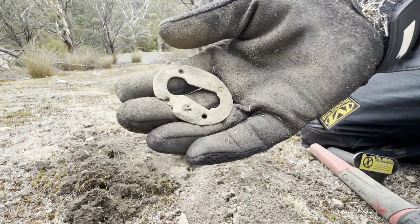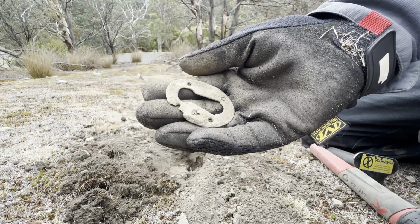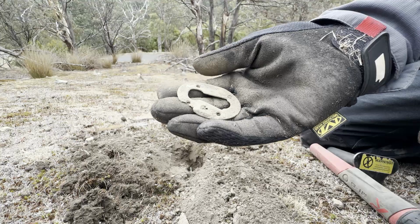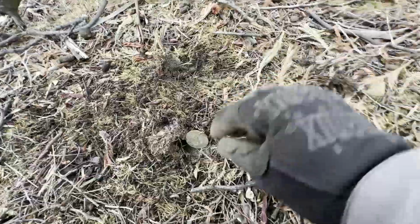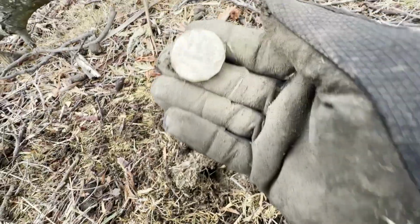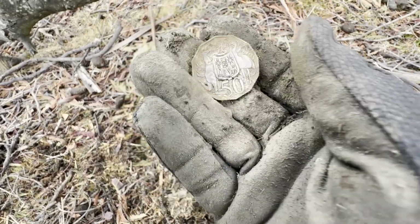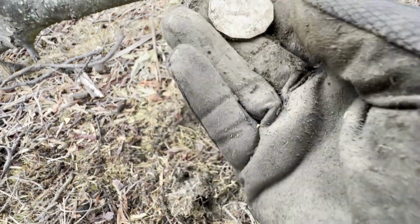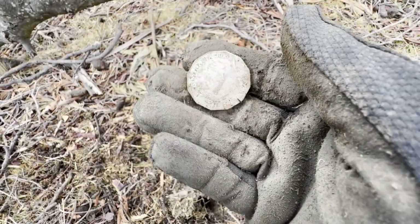I'll probably give this area another half hour, and then I might move on to another site that I've been to once before and had a little bit of luck, because I haven't finished up there, I don't think, so we'll see if that happens. Well, you're not going to believe it, I found another coin. This time it's a 50-cent piece. What's going on? It's supposed to be old stuff. I'll take it, but, you know, come on. You're messing with me. 2015. 50 cents.